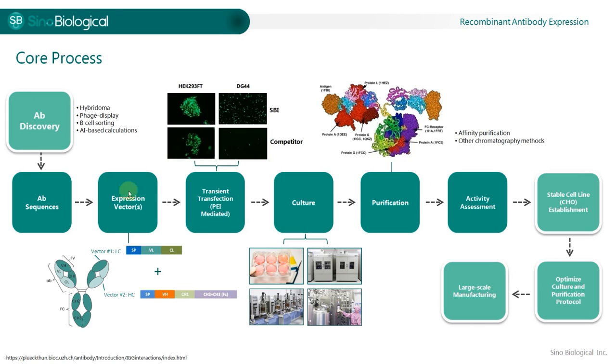So briefly, once the antibody sequences are obtained, they're cloned into different expression vectors. And usually, if you want to express a full-length antibody, we use two vectors. But depending on the actual format of your antibody, it can be two vectors, one vector, or sometimes even more than two vectors.